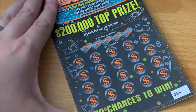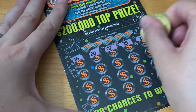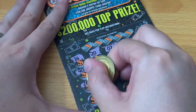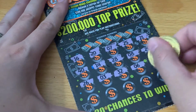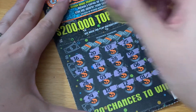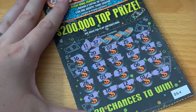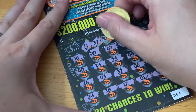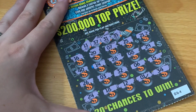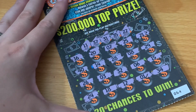All right, ticket 64. $5 tickets from the Texas Lottery sure know how to break my heart. The multipliers are still hiding, but let's see if we can match a number. 11, negative. 37, nope. 31. 35, 35, 22. Oh, my goodness gracious.